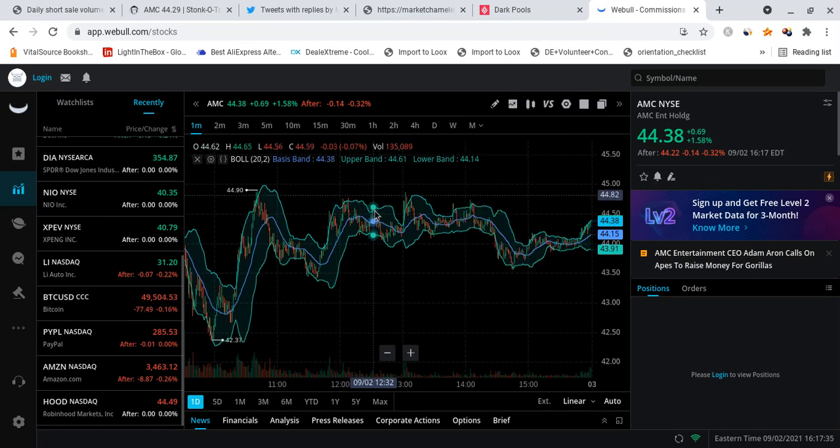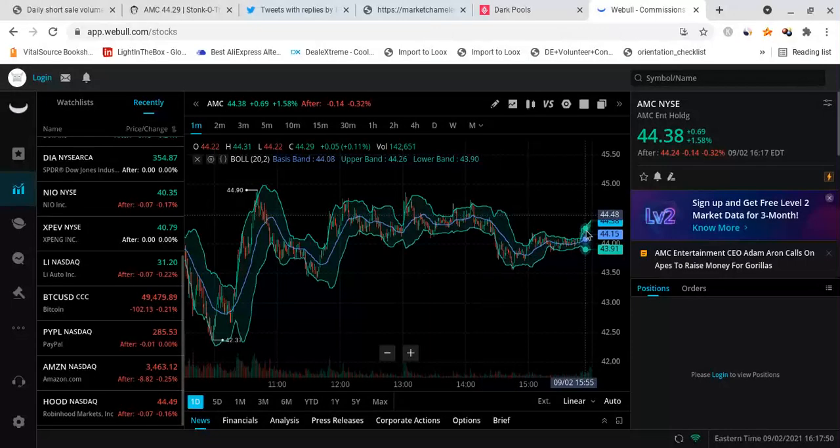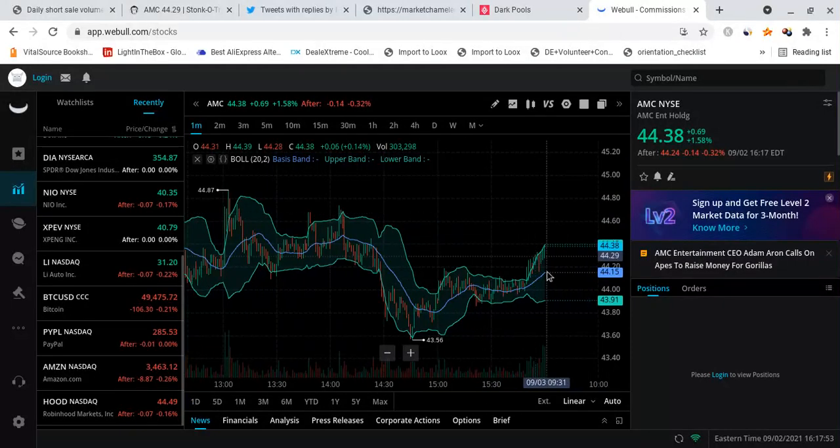Looking at a Bollinger chart, you can see where AMC closed. We closed at $44.38 a share, up over 1.58% for the day. Let's go. AMC is obviously doing well. It's not doing horrible. This was a pretty good day in my eyes, but overall you can see there were not many significant price movements as the volume was a little bit down. But looking at this, we did close one standard deviation away from the mean, given where AMC could have gone, but that's still good because we had a pretty good closing, once again up over 1.58% for the day.